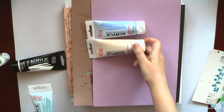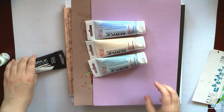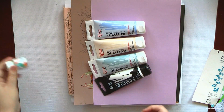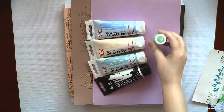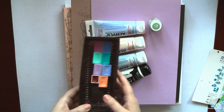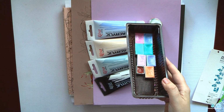I also purchased a couple of tubes of pastel acrylic colors, one of them especially for coloring skin. All paints are by a Ukrainian manufacturer. They are cheap but good. I am very happy with these paints. They are creamy, they have a nice selection of colors.